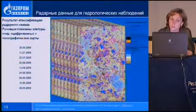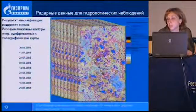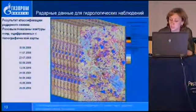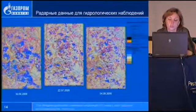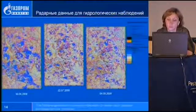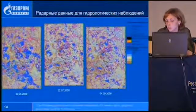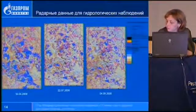Also, the results based on the amplitude portion classification fully coincide with the maps which were built by the State Meteorological Institute based on their study and research. On this slide you can see some examples of such classification. The pink color shows the contours. You can see some of the water reservoirs and lakes can flood the area.